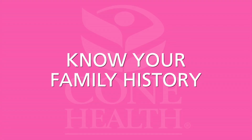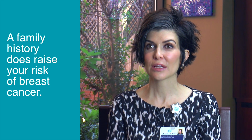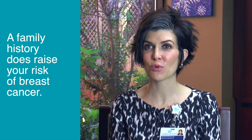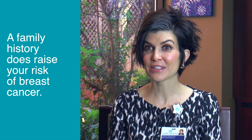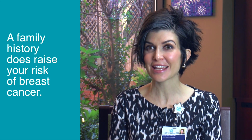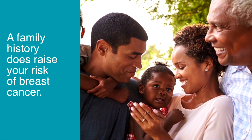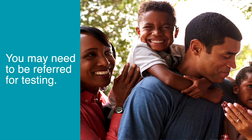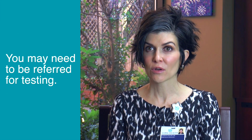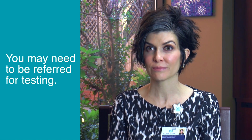Know your family history. Most breast cancers are not part of the hereditary breast or ovarian syndromes, like we hear about on TV nowadays, the BRCA syndromes. But knowing your history is really important because maybe you are somebody that needs to be referred for testing. Either way, however, a family history does raise your risk of breast cancer.